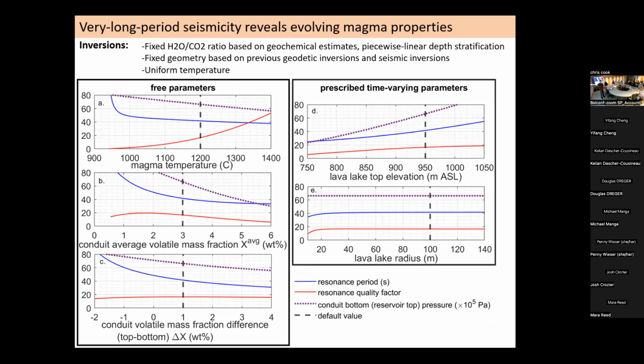And so the things we're interested in here: magma temperature. So we can ask, as we increase, in this case assuming kind of a lumped temperature across the conduit, if we increase magma temperature, our quality factor increases a lot, which means this resonance doesn't decay nearly as quickly.